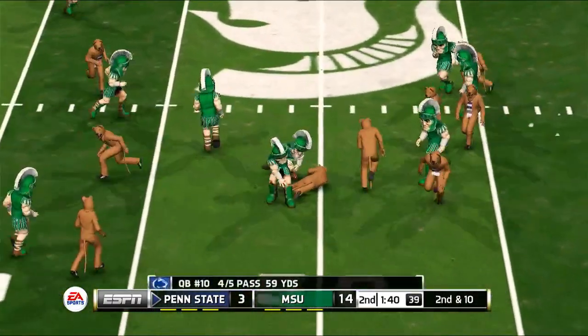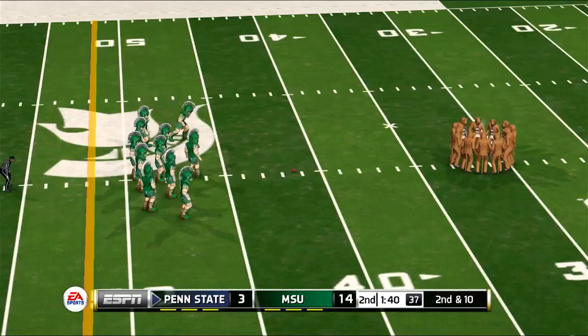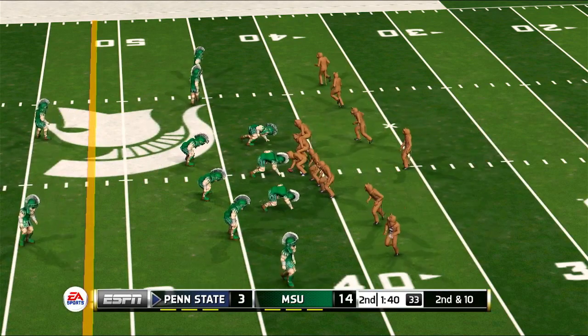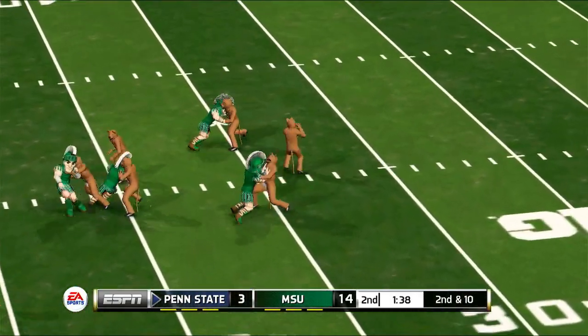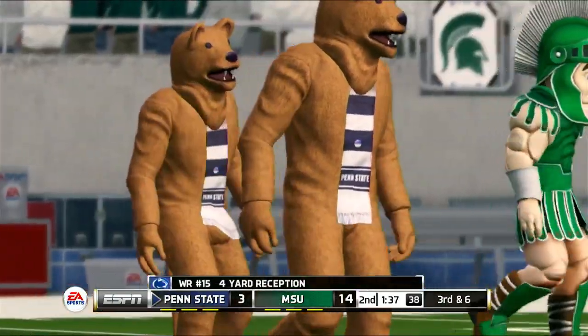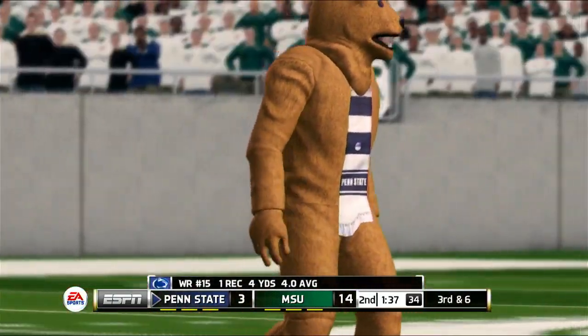Gets it out to his receiver, and he can't hang on. Number 15 was the intended receiver on the play. Second down, 10 yards to go. Ball on the 41-yard line. Here we go. Out of bounds at about the 45. Gaining 4 yards. That'll bring up third and six.